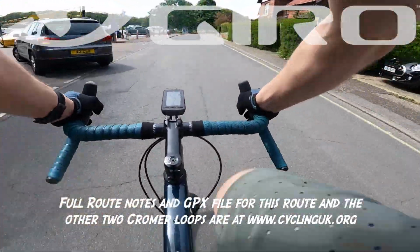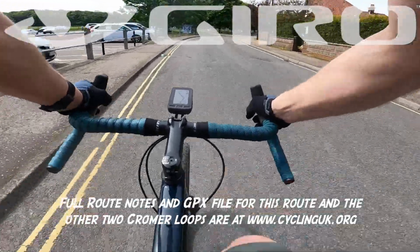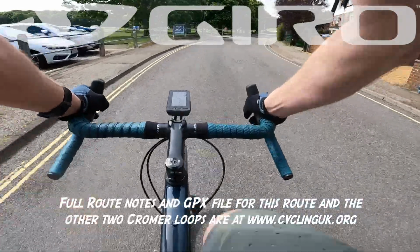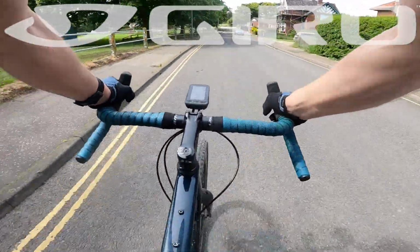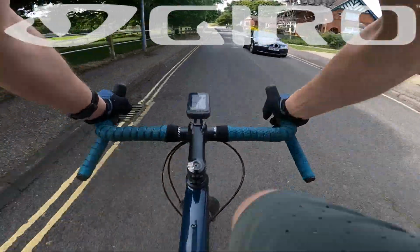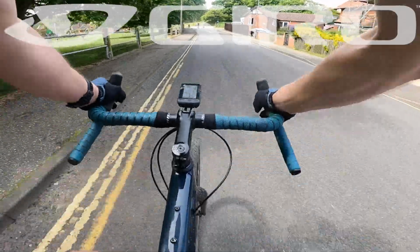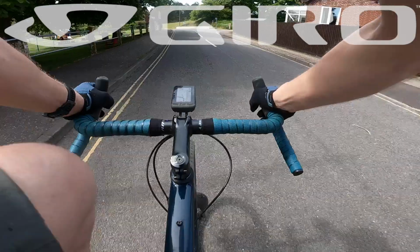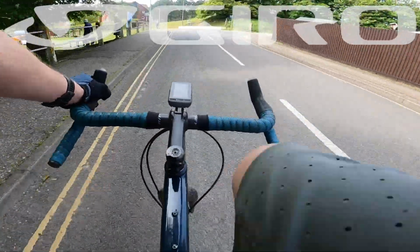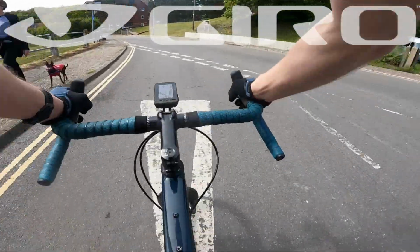I'm not going to give directions all the way around because that just gets complicated and then you get upset if I miss a bit. But if you swing out of town, past the pitch and putt, following brown signs for the Amazona Zoo, because there is an Amazon themed zoo on the outskirts of Cromer, then you're going the right way. There you go, there's a brown sign up there. That's what you want to be following.